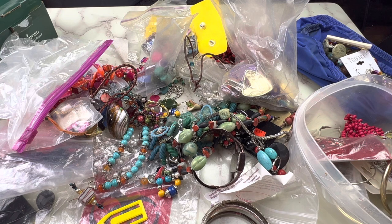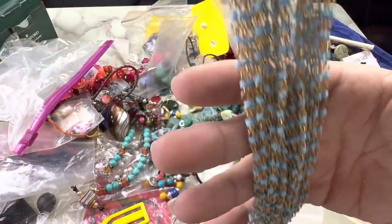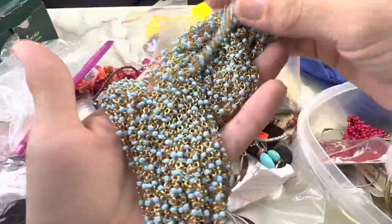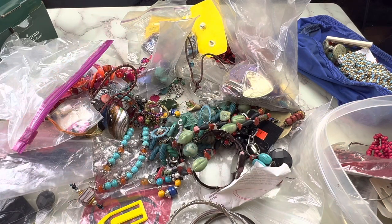This is marked Daisy Fuentes. So we got a little bit of Kohl's jewelry going on too. That's really pretty, the multi strand and the gold. This is something I would sell. I have to cut down on all my necklaces. I have way too many.